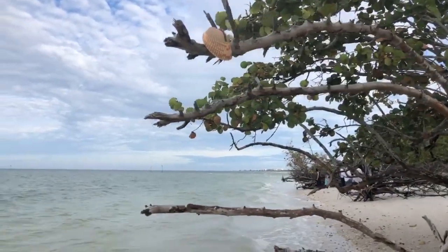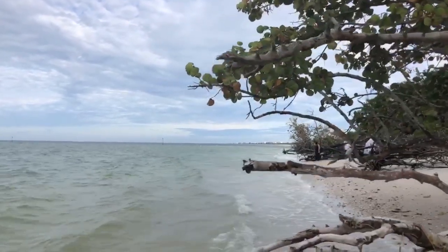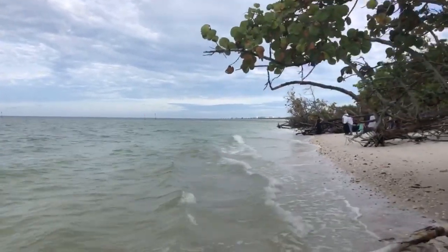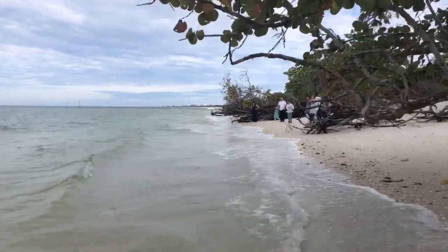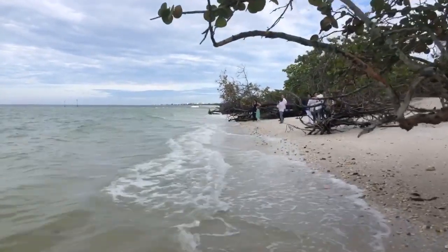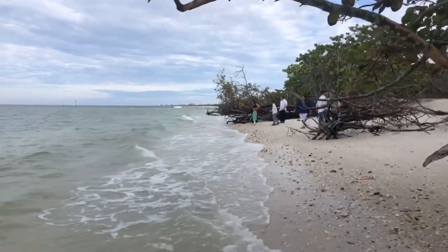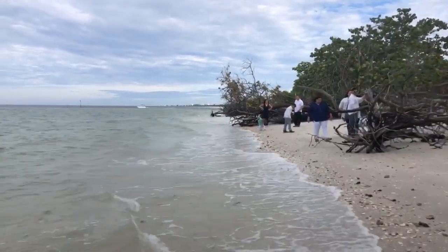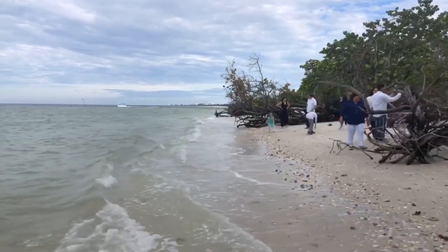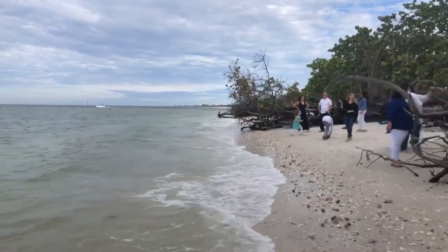I know one of our friends, Sharon, lost her husband not too long ago. There's not much beach left up here, as you can see here. We're up at the north end now at Wiggins Pass.